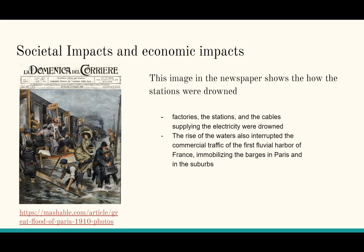However, the halls were not reached by the waters, and Paris knew more difficulties of routing than real flood shortage, even if the goods stored in the 22,000 flooded cellars were often damaged. The rise of waters also interrupted commercial traffic of the first fluvial harbor of France, immobilizing the barges in Paris and in the suburbs. The Seine was indeed, at the time, a vital route for the supply of the capital.